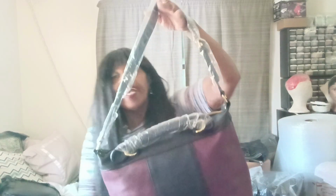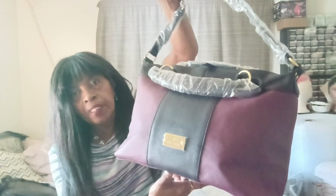So anyway, we have one more bag to share. And this is a GM New York, and this bag is new, again, without the tag, and it does have the plastic still on it. There is the logo. This is an excellent bag here, in very, very good shape. Very pretty bag. They call it like a traveling bag, I guess because of the size. But this is a great bag. It holds a lot.